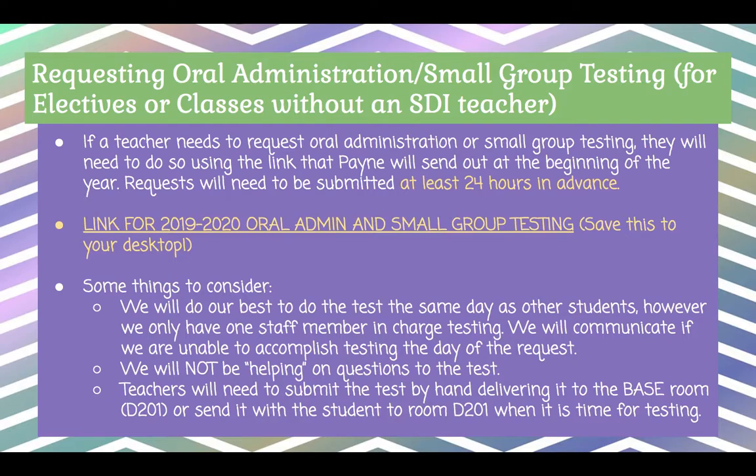Okay, requesting oral administration and small group testing. Again, we are going to do this for electives or classes without an STI teacher. If a teacher needs to request oral administration, it needs to be done 24 hours in advance. The link is listed right here, so you can go ahead and click on that and then save it to your desktop if you would like, or you can utilize this presentation to access it.